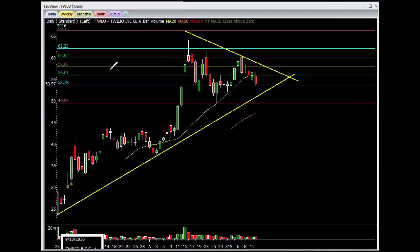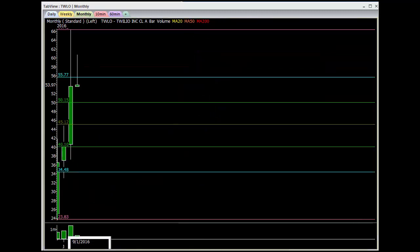Again, we shorted this, we covered half. Gets down to 50, we'll take the rest of it off. We shorted up in this area here, $10 on a $50 stock. That's a heck of a trade. Take those all day long.